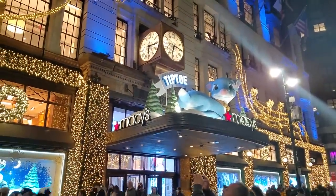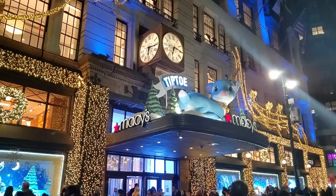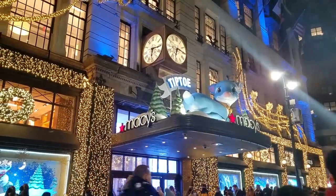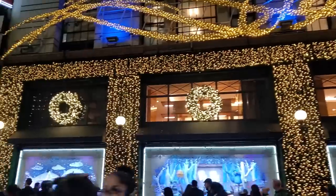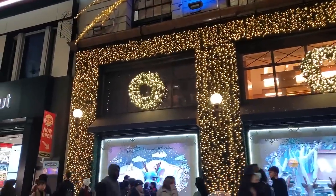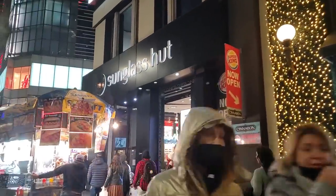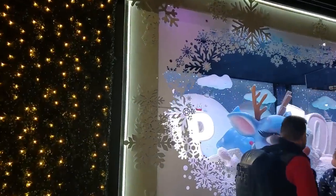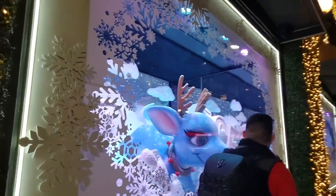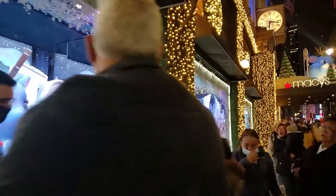So this year, the story is about this adorable little blue reindeer named Tiptoe. And Tiptoe the reindeer needs to learn how to fly so she can be on Santa's team. She's having some problems with her flying confidence. And so the windows this year are the story of Tiptoe and how she makes it in time for Christmas. So there's Tiptoe.